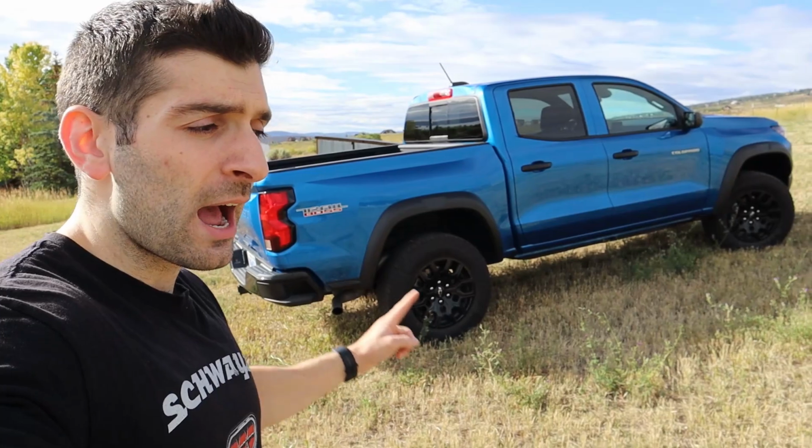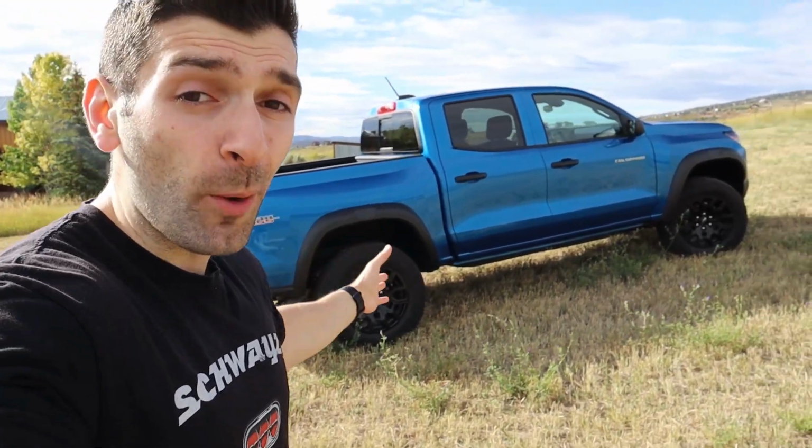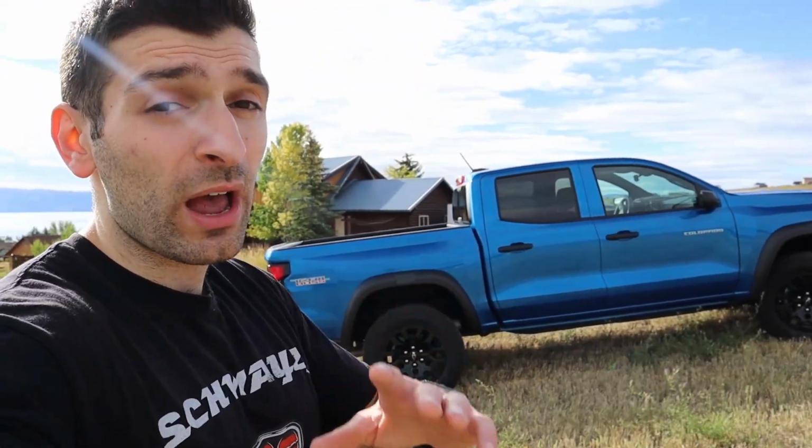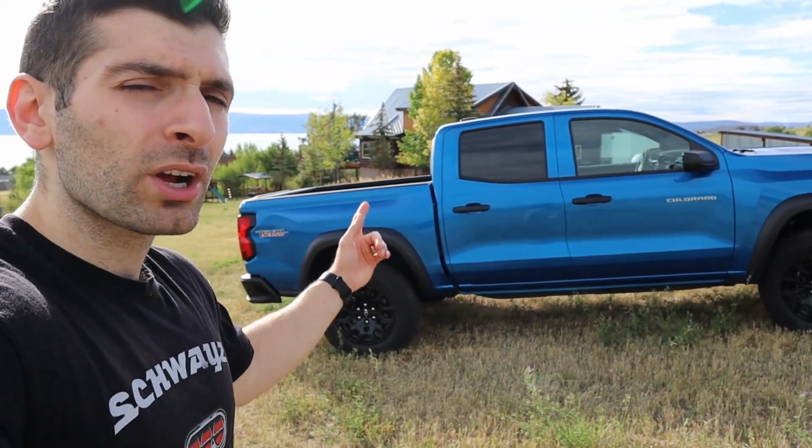Now, I am curious to see how the new 2024 Toyota Tacoma is going to compare with this because currently the Colorado is the newest. You also have a new Ford Ranger coming out, so the competition is getting very heated. So how will the Colorado compare to those? Well, we'll just have to wait and see.